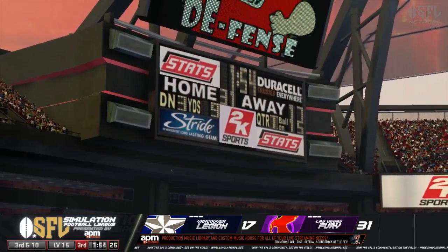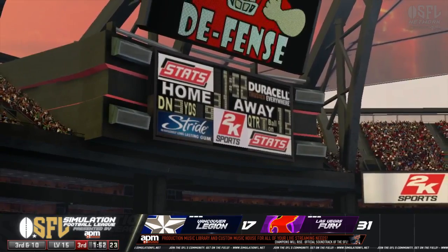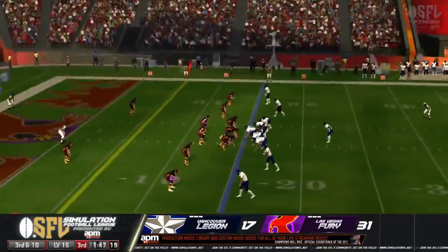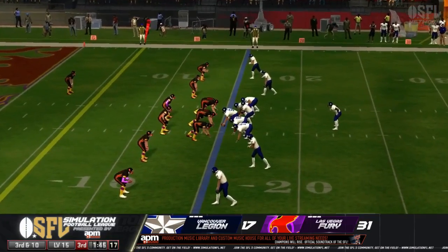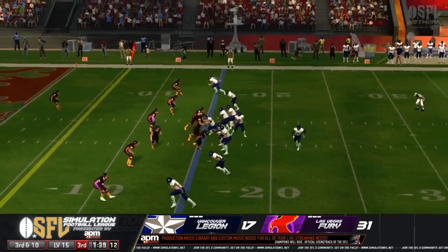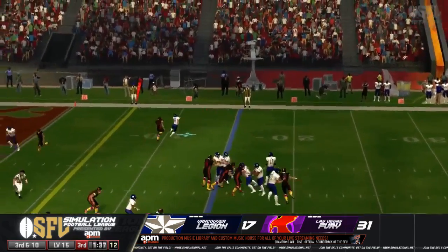They've taken 3 minutes off the clock in this drive. With that time off, you'd like to see them come away with more than 3 points. To have a good opportunity here, they either have to throw it to the end zone or throw it a little bit short. Otherwise, they're going to be kicking a field goal and tying them for 3, which is not enough to come back and win this game if they don't step up.